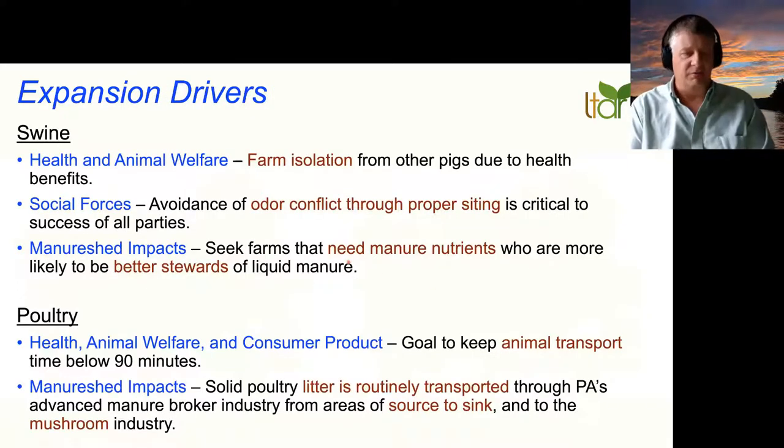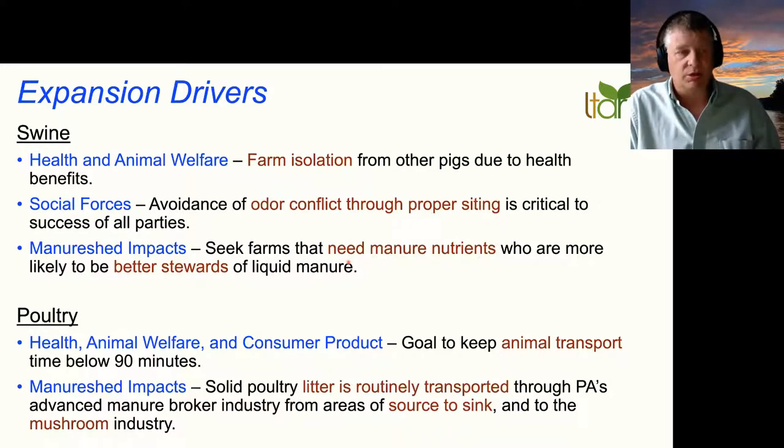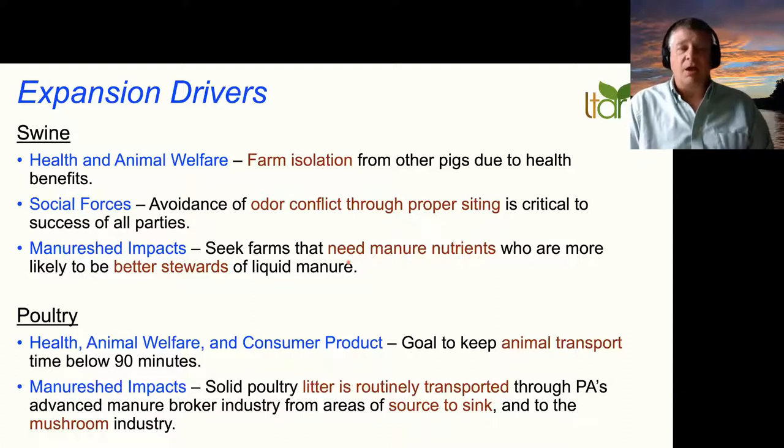So what are the drivers of expansion? For swine, as we interview the industry, as we work with the industry, as we do these odor evaluations, these site evaluations, we learn what the drivers are. For swine, it's health and animal welfare. Farm isolation is very important to this integrator. As they develop and move their industry, they want to move it to areas away from other pigs. This really pays off in the bottom line, in the herd health, in their whole system health, and allows them to be more profitable and is also great for welfare.